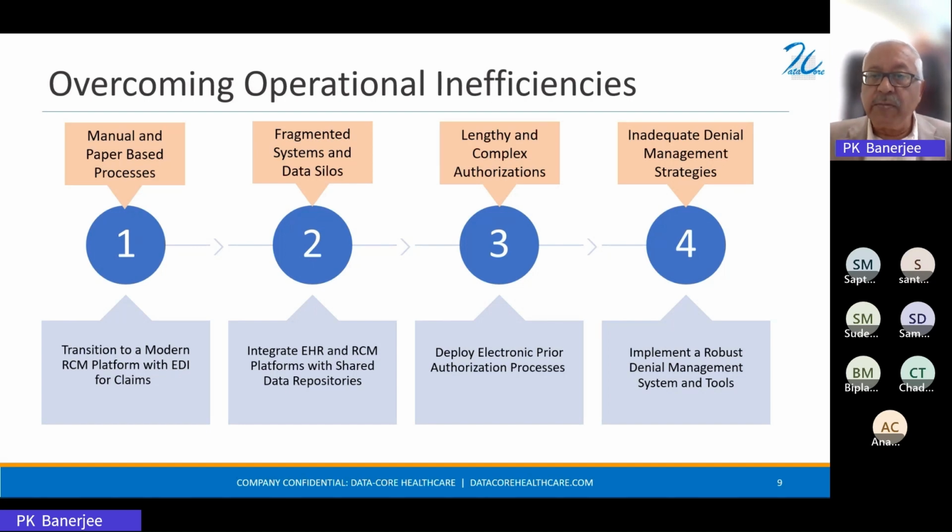Adoption of industry standard protocols and technologies such as HL7, FHIR, and API integration promote interoperability and streamlines data exchange. These enable efficient sharing of patient information among healthcare providers and payers, reducing redundant manual efforts and delays in care. Providers also utilize electronic prior authorization tools that automate the authorization process, share required documentation, and enable online submission and tracking.